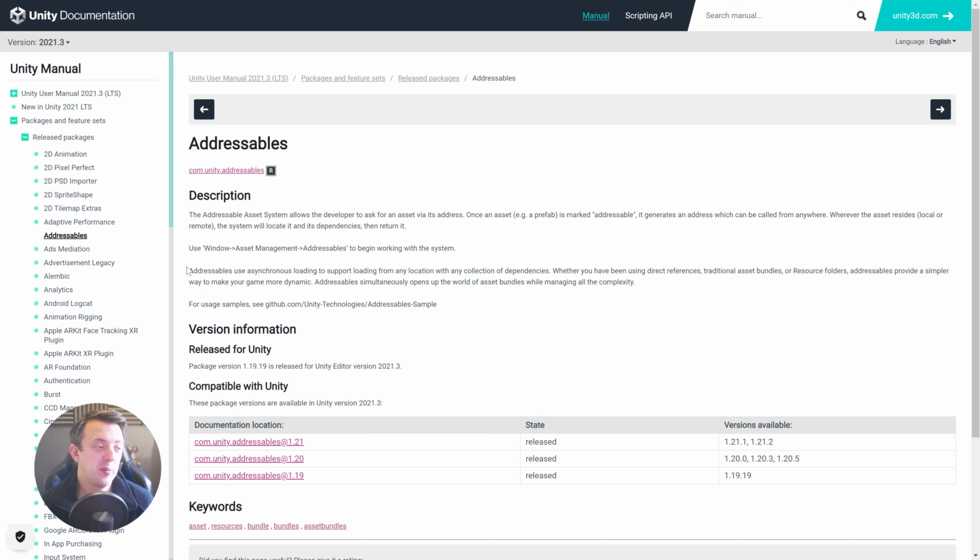Another good thing with the addressable system, when it's doing that asynchronous loading, it can actually load it from any location, whether that's a traditional asset bundle, or you've got it stored in a resource folder. That addressable system allows you to make your games more dynamic.